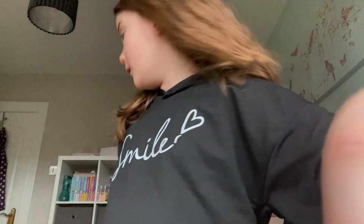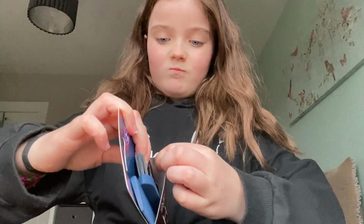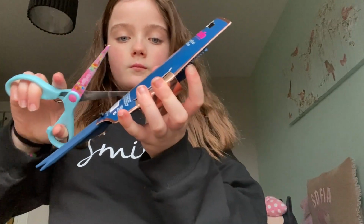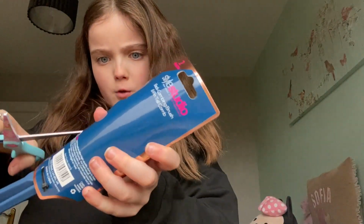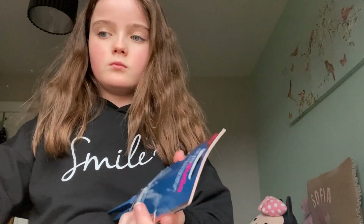And the next thing that I'm going to open is these little hairbrush thingies. Okay, I found how to open it. Hold on, let me get scissors. I got them. I'm struggling. Oh, here we go. Whoop, got it.